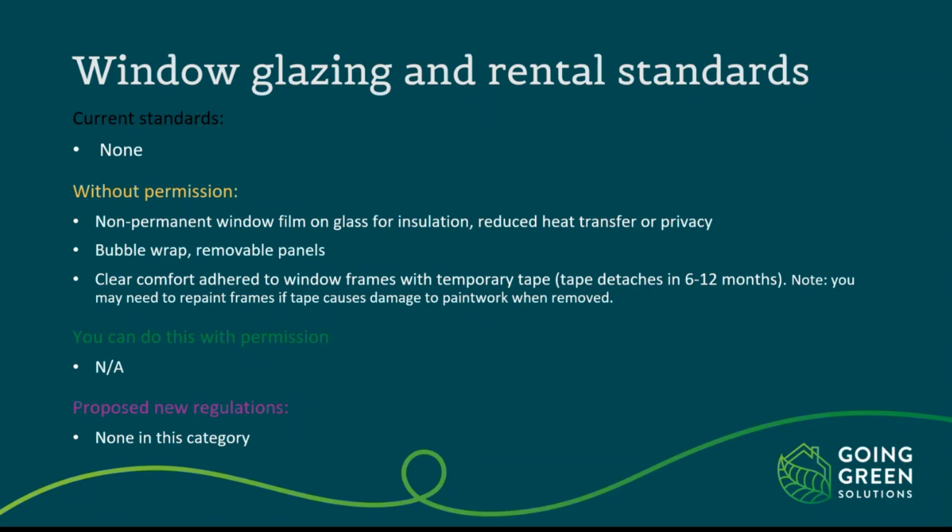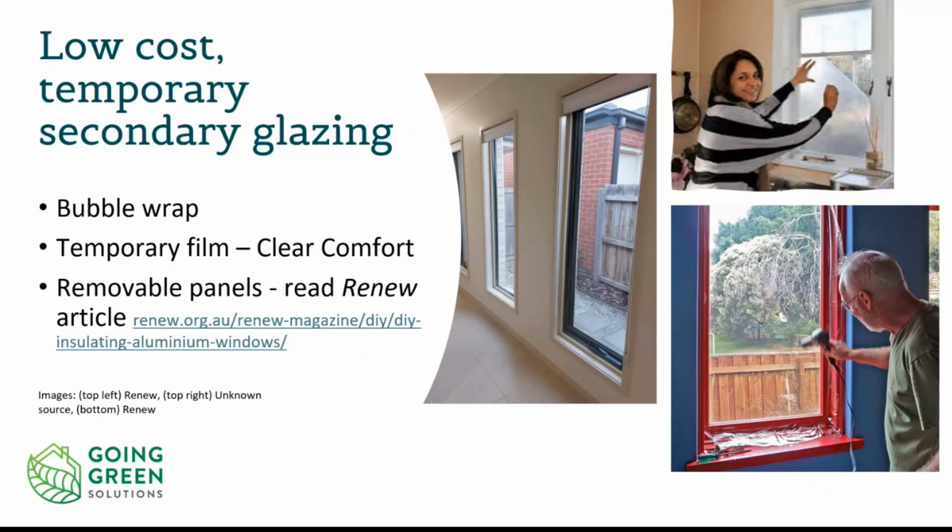There's no regulations coming up for window glazing. These are the kinds of things you can do. The bubble wrap is the top right-hand picture. The clear comfort is the guy with the hairdryer. So you put double-sided tape on a window frame and get this cellulose membrane that goes over it. Actually, it might not be cellulose, but it's a really thin plastic that looks like a cross between cellophane and glad wrap. You stick it to the window frame and you shrink it with a hairdryer, and it introduces an air gap between the original glass and the membrane, and that gives you a benefit.